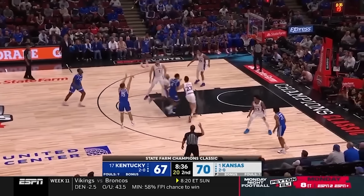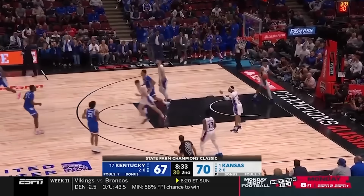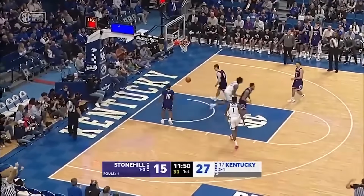Kansas by 3. Not for long. Reed Sheppard ties it. Sheppard had a big game against Kansas. Came off the bench, 13 points. He wants it. Oh, yeah. Wagner from the corner, back to Mitchell. Sheppard again, bottom. Catch and shoot.